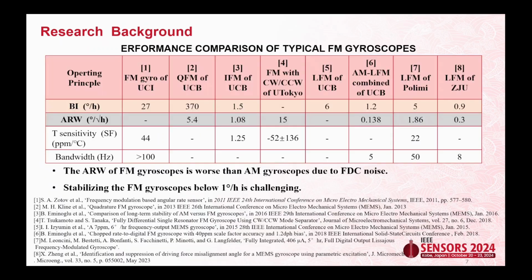This table is a comparison of some reported FM gyroscopes, and we can see that although the temperature sensitivity of the FM gyroscope is better than the AM gyroscope, it's still a challenge to stabilize the bias instability below 1 degree per hour, and the angle random walk is worse than the AM gyroscope due to the frequency digital circuit noise. To resolve these problems, we proposed a dual digital phase-locked loop structure for the FM gyroscope. And we first suppress the influence of driving force misalignment angles to further improve its performance.